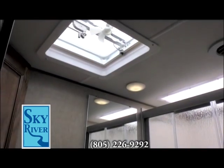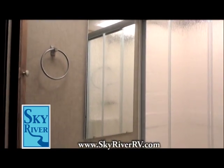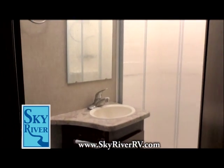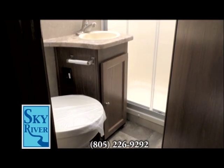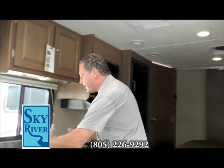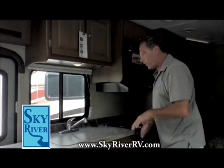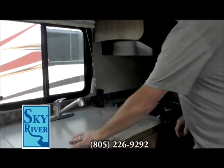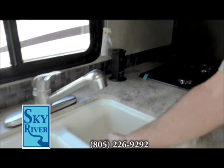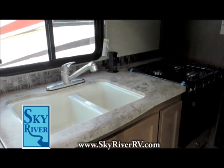And here's the restroom. For a 24-foot coach, the size of that shower is incredible. And with the slide out, I mean, this is an extremely large coach for a 24-footer inside. Extendable countertops on this unit. If you need a little more room for making salsa, right there. Need to charge your stuff, right here. Nice double sink. I think that's a 70-30 sink is what they call that.